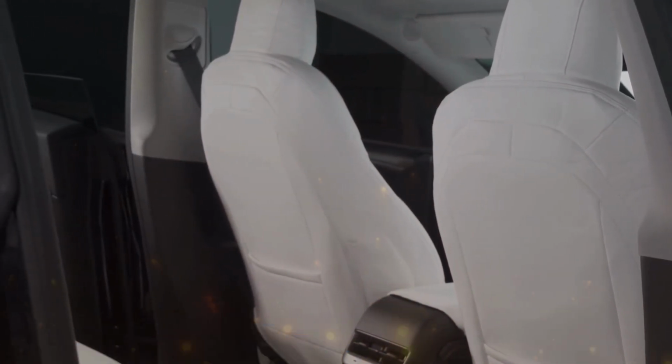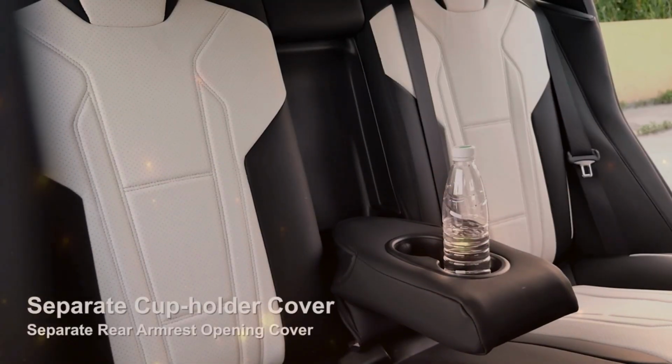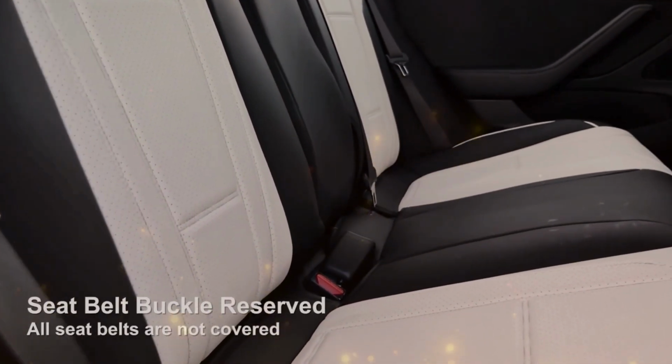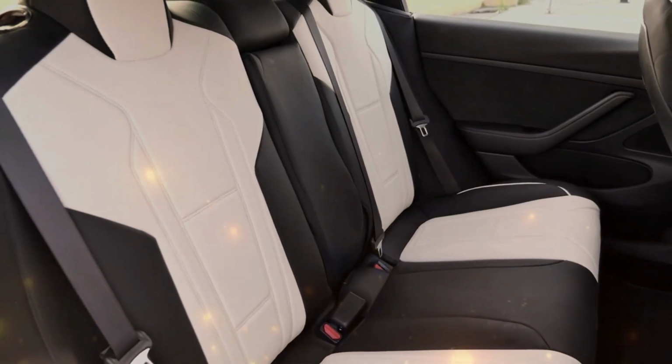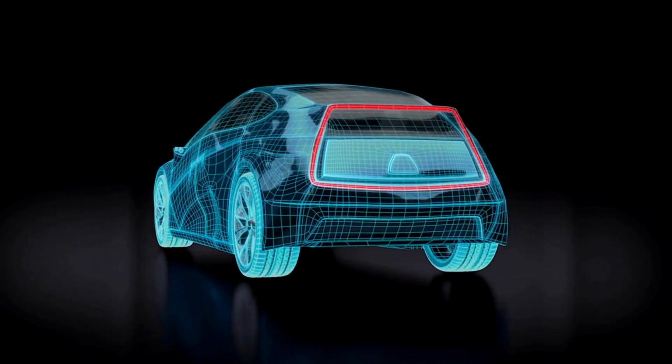Get ready to revamp your interior with options that blend cutting-edge design and unmatched quality. Stay tuned as we unlock exclusive insights and expert recommendations that will make your Model 3 stand out. Don't miss out.